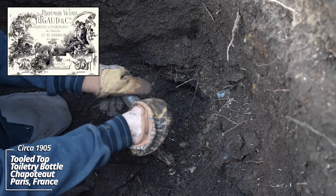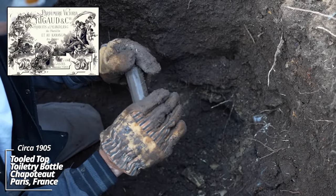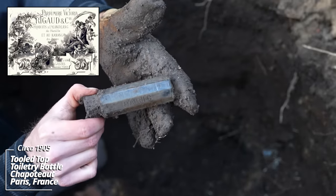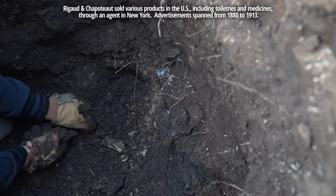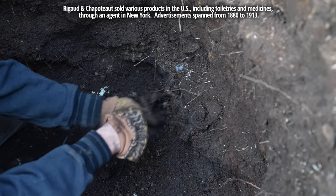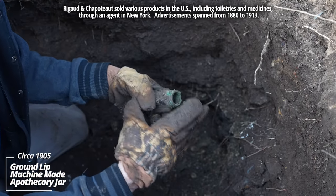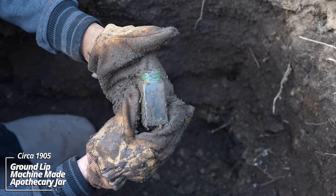Oh, some kind of paneled piece. This is actually embossed. I saw Paris on it. I'm gonna try to pronounce that. I'll find some information on it though. It's from Paris. Huh. Some kind of screw top piece. It's a ground lip. Some kind of powder bottle possibly.